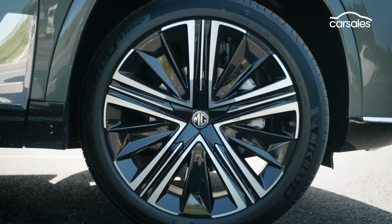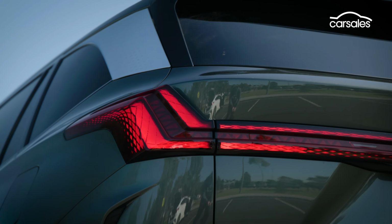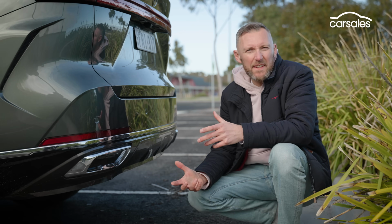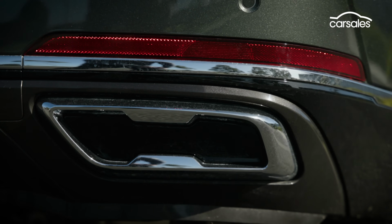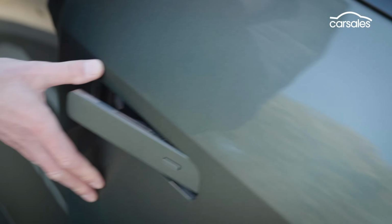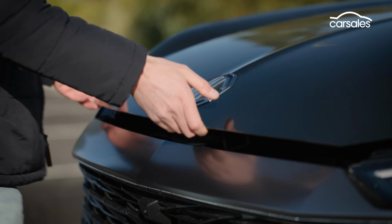The big 21-inch alloy wheels add presence, and the high-quality Michelin tyres are a nice surprise too. The LED taillights look smart, complete with a full-width light bar. But the fake exhaust pipes, these are a bit of an anachronism. Isn't everyone trying to hide the fact they're burning hydrocarbons these days? The door handles look cool, but could be irksome in the long run. Overall, it's clear this is a new car, but it doesn't have the visual braggadocio of a Santa Fe.